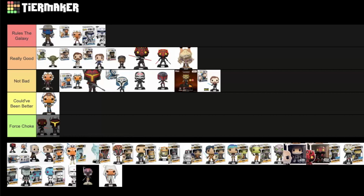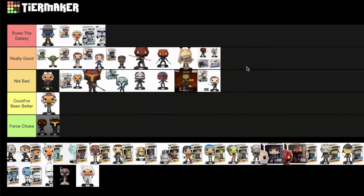But speaking of multi-packs that I think is really cool, we have ourselves Darth Maul and Ahsoka Tano, GameStop exclusive. I'm going to put this under really good. And I'm going to put this under really good because of how amazing that lightsaber duel was at the end of the Clone Wars series between Ahsoka and Darth Maul. I think that was really cool.